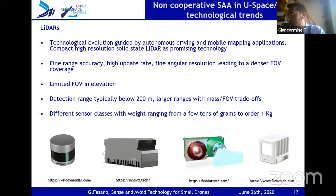Another area that is interesting is LiDAR, and here the technological evolution is mostly driven by autonomous driving and mobile mapping applications. Well, here there is the potential of applicability for non-cooperative sense and avoid with some challenges that are essentially relevant to some sparse coverage that we tend to have, the typically limited field of view in elevation and some challenges in the detection range. Again, this can pose challenges for moving traffic applications. There are different sensor classes, and again, we can individuate some really ultralight sensors that are compatible for very small drones and larger sensors that are compatible with small UAS, but in a different class.